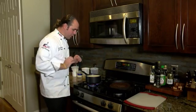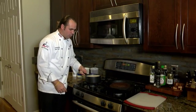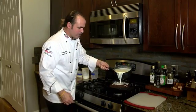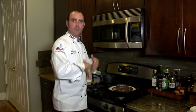So now that we got our chocolate cake right in the pan, we're going to take our mixture that's been cooking over here for about 10 minutes. It's nice and warm. We're going to go ahead and pour that right on top of that cake. Now, we're going to wrap it with a little plastic wrap or aluminum foil, and you're going to put it right in your refrigerator and come back and get it tomorrow.